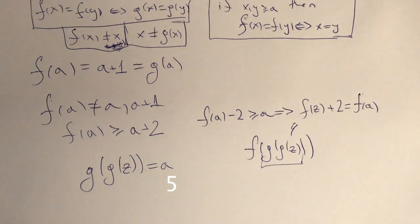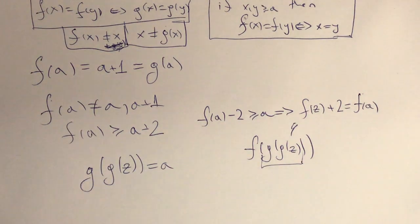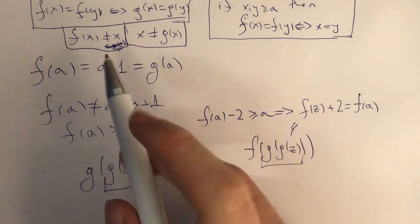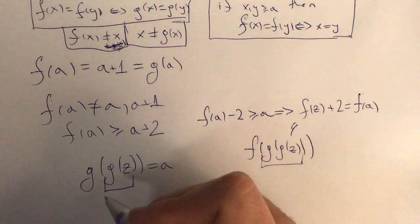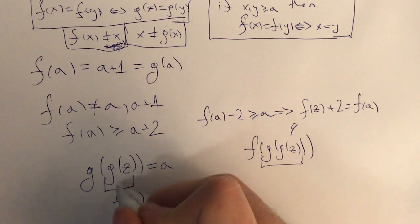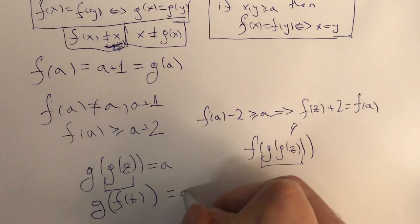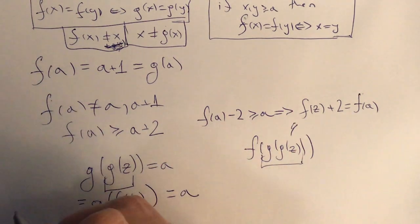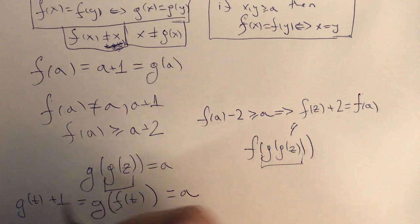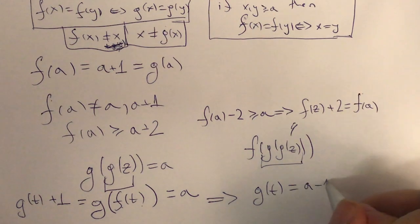Now take 2 minutes and figure out, can we do anything with this? I hope you took the 2 minutes because, and this is absolutely mind-blowing for me, g of z is in range, in the same range f is in. So there exists some t such that f of t is equal to g of z, and ergo g of f of t is equal to a on one hand. But on the other hand, this thing right here is equal to g of t plus 1. And now from here it follows that g of t is equal to a minus 1.